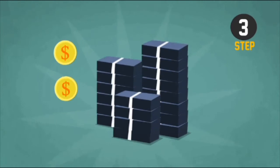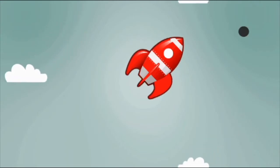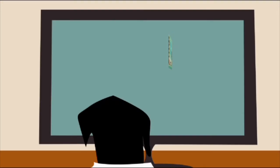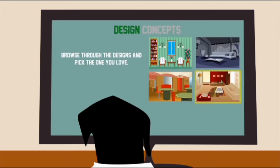Step 3. Name your price. The more you're willing to pay, the more design concepts you'll get. Step 4. Launch your contest and you're done. Then the fun part begins. Watch as design concepts start rolling in. Browse through the designs and pick the one you love.